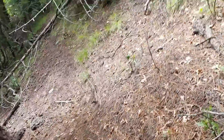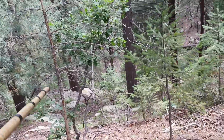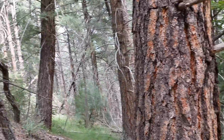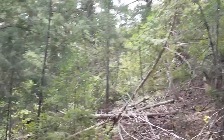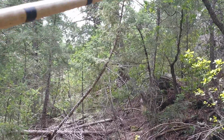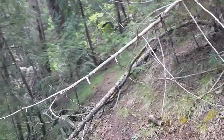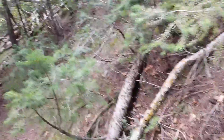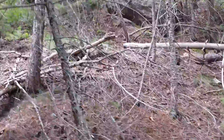Still following the game trail. Alright, coming up to... So see, coming off the top, I descended down into the forest. See, I heard some animal or something up here.